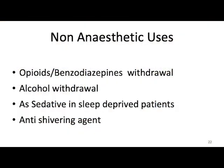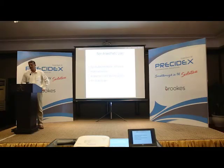The non-anesthetic uses are extremely interesting. Physicians are very interested in this. So psychiatrists are using these in acute withdrawal, opioid, benzodiazepines, alcohol, prescribed as a short-acting agent in sleep-deprived patients. The sleep physicians are prescribing this medication. And then we have a use as well in the PACU, in the recovery area, where it can be used as an anti-shivering agent.